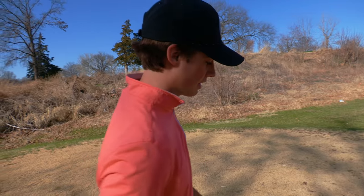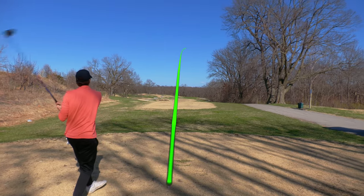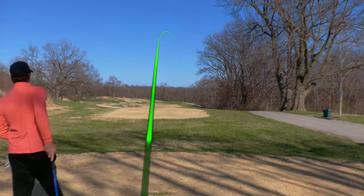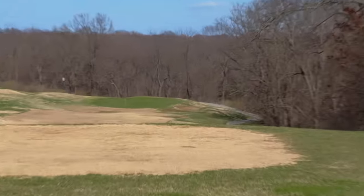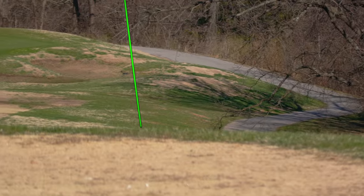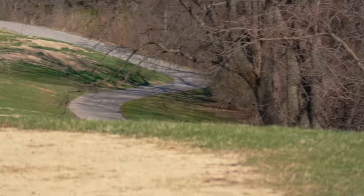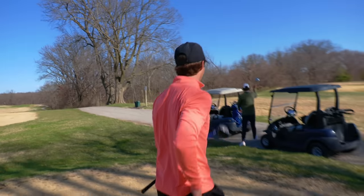Here we go, driver in hand, giving this a full send. That's killed. Not nice, Grant. Sit for me. You're good. Oh, across the cart path. Okay, it stopped. That's the angle, though. That's a fine angle over there, but as soon as I hit it, I knew it was leaking a little too far right. We're okay, though.